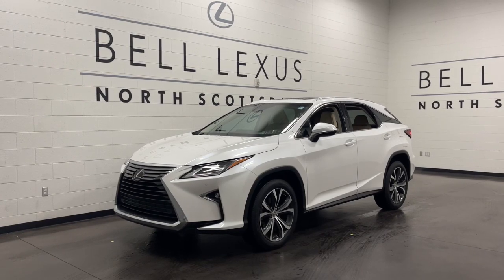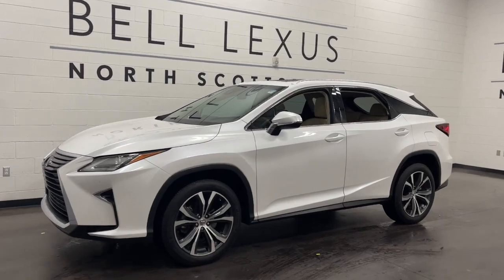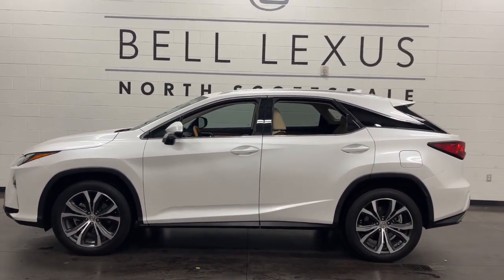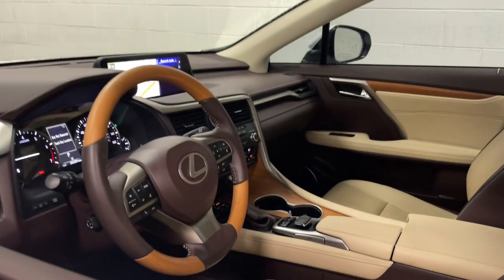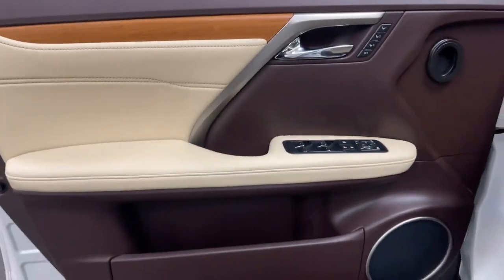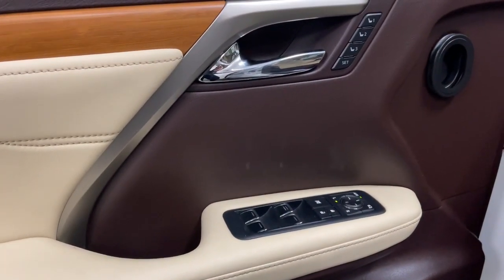Picture yourself in the 2016 Lexus RX. With less than 60,000 miles on the odometer, this vehicle stands out from the rest. Take a closer look at this captivating RX. From its calming high-end cabin to its creamy smooth ride to its suite of safety and infotainment tech, this refined SUV lets you cruise in comfort, confidence, and style.